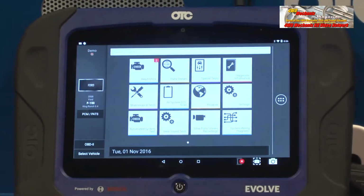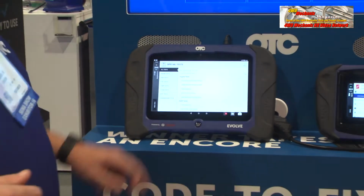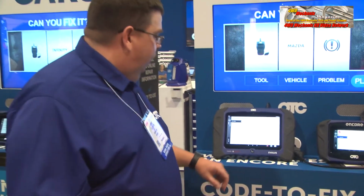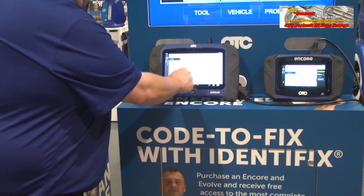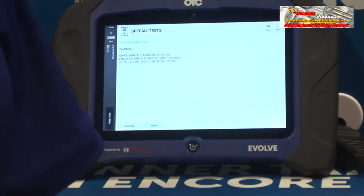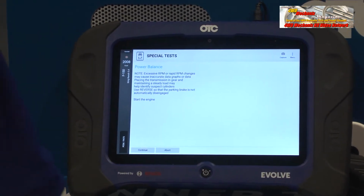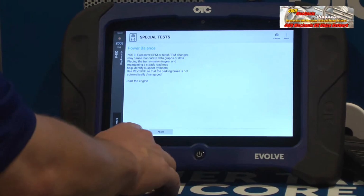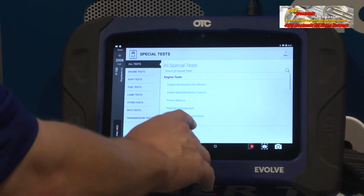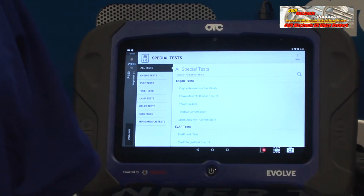Also in our tool, we have special test, bidirectional controls to where you can turn on and turn off all of the actual functions of testing a component. Say you had a Ford. We are hands down the best in the aftermarket for power balance for a Ford. Whenever you're looking for a misfire on a Ford, which is a common problem, we've made it to where we do a power balance test that emulates the IDS. The only difference is with ours we leave a histograph which will show where the actual misfire was per cylinder laid out on the screen for you. That's just one of our many features that we have in this tool.